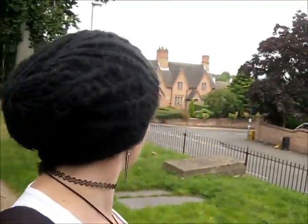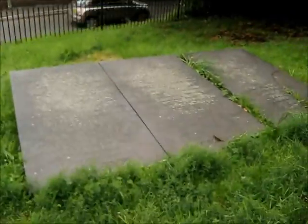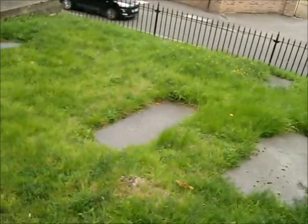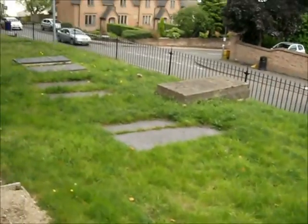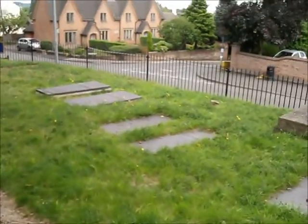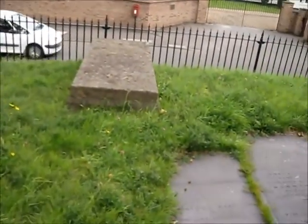Behind me, you can see we're so high up at the moment. Over that direction is Hemlock Stone, which we just visited a minute ago. And you can see here, these gravestones are quite leaning towards the road. It's very close to the edge of that one. Excellent engravings, though, in the slate.